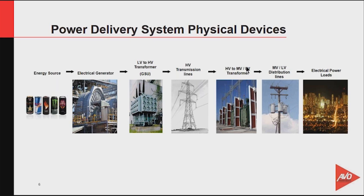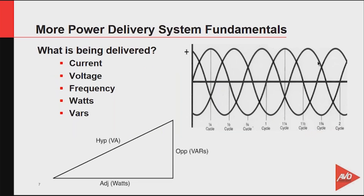Now that we've talked about the power delivery system physical devices, what are we actually delivering? Let's take a look at that and see what's being delivered. From that generator, we are getting current, voltage, frequency, watts, and if necessary, VARs, volt-amp reactive. If the current and voltage are in phase with each other, we're delivering watts. If we have a phase angle displacement between current and voltage, we're delivering watts and VARs.